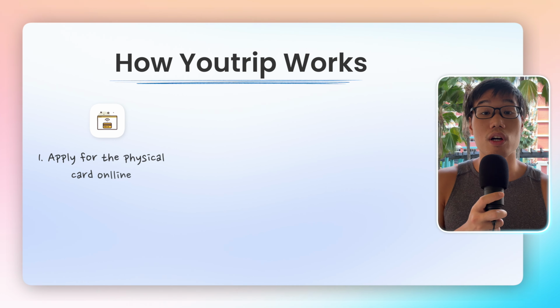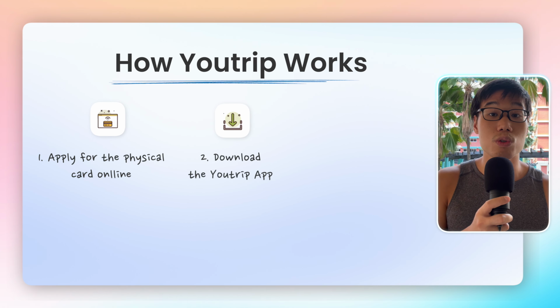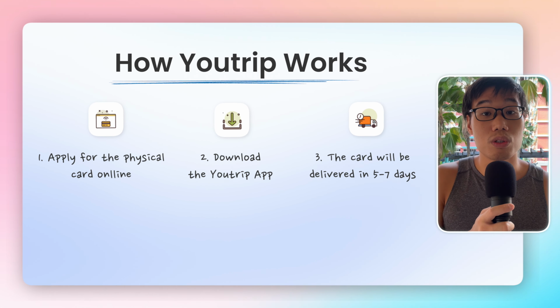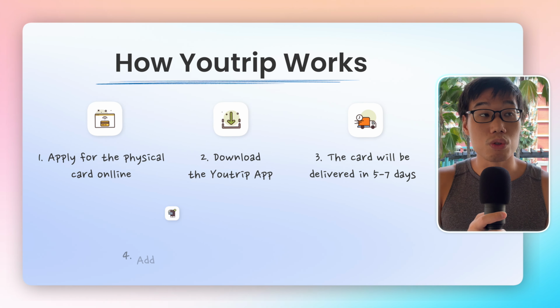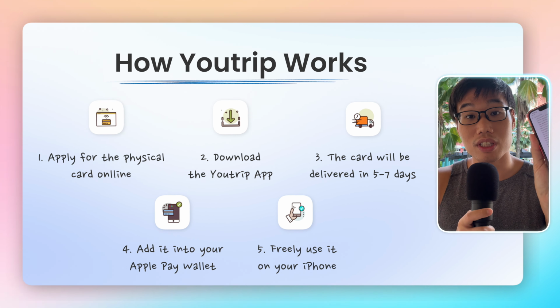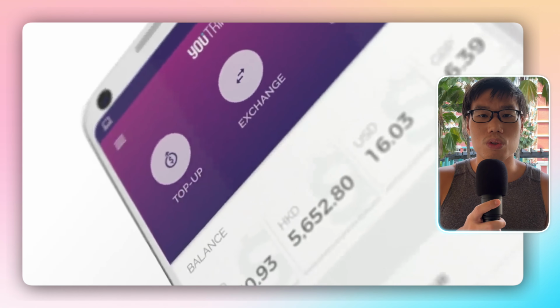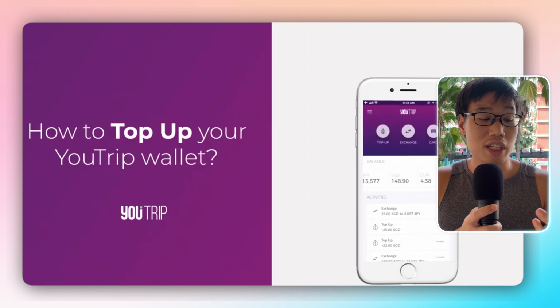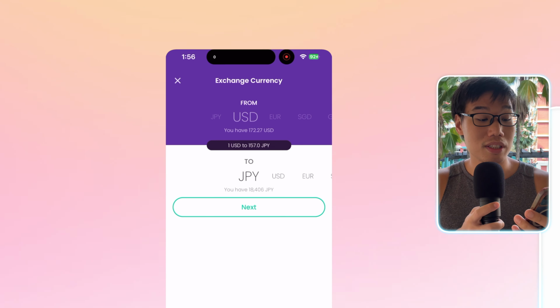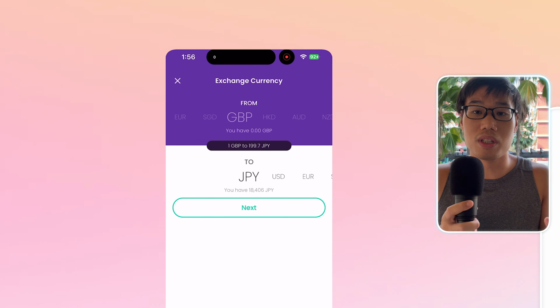So this is how Youtrip works. You apply for the physical card online and you also download the Youtrip app itself. It usually takes around 5 to 7 days for the actual physical Youtrip card to arrive, and once it arrives you can quickly add it to your Apple Pay wallet and you can freely use it on your iPhones itself. The Youtrip app is not difficult to use. If you just open it up and browse through, you can see that it has the rates for up to 10 different popular currencies like Sing dollar, USD, Japanese yen and many more.